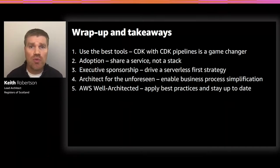So first, ROS adopted CDK early, when it was still quite a new technology. There were some teething problems, particularly around cross-account deployment, and these have now been resolved due to the introduction of a new feature called CDK pipelines. There are too many benefits to list about CDK, though, so three standout ones for me make sense to talk about.